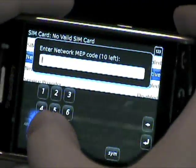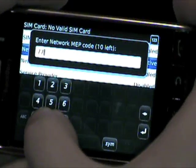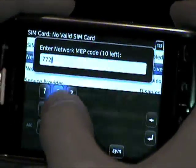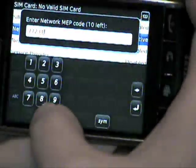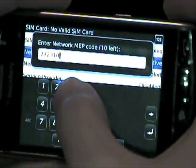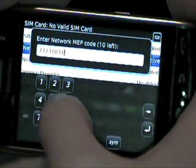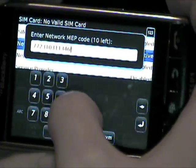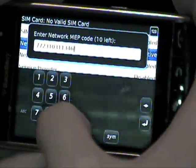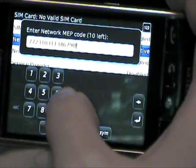So the code for this phone is 7723 1031 1346 7906. Once you're done, you press the enter key.